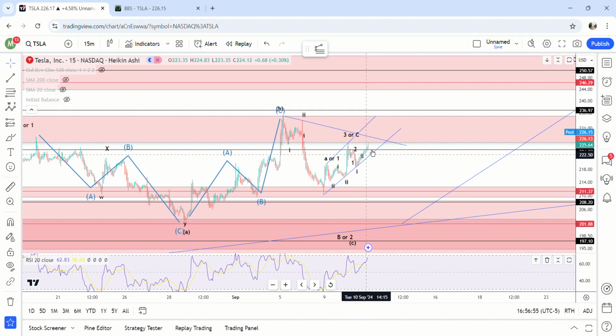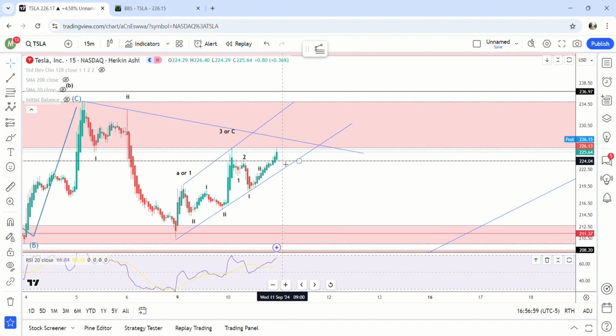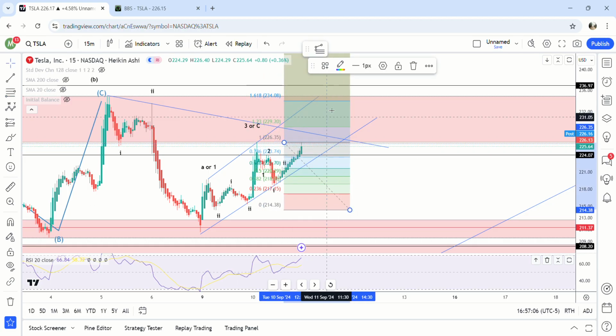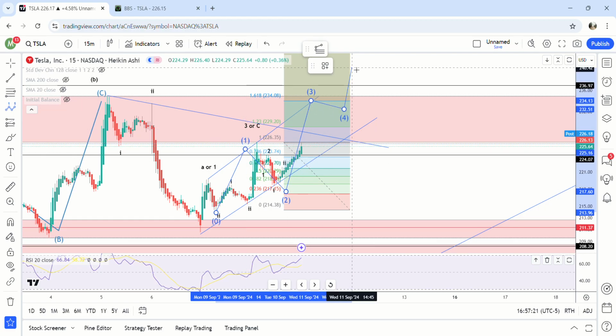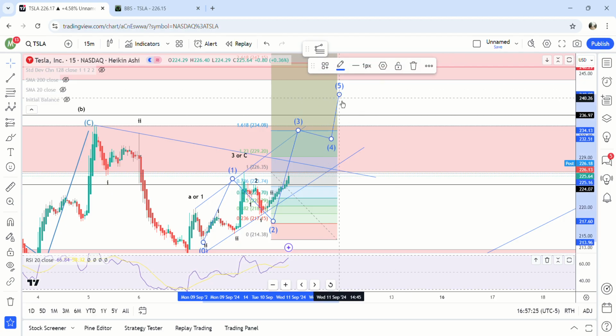But if it does blast off, I think that it really has to go tomorrow morning. I think it needs to be some kind of news that sends this up to at least 234 in the morning. We can't get some like move like this chopping up like that. We need a big impulse move up here, and then that would have to be third wave, pull back, and that would be the overall third wave, pull back, and hit 245.